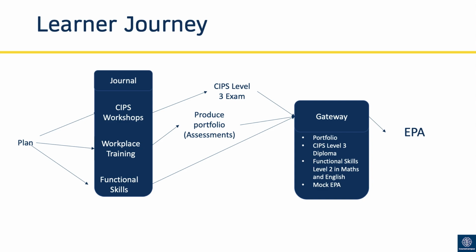Once you've completed the SIPS workshops, you can then sit the SIPS exam, and upon successful completion of that, you'll receive the SIPS Level 3 certificate. Once you've completed workplace training and you're competent in performing individual tasks, you can then complete an assessment based on that task, and that assessment will be gathering evidence to show that you're competent at performing that task in the workplace. You don't have to wait until you've done all of your workplace training. As soon as you're competent at an individual task, you can then get evidence for that particular task for your portfolio. And regarding your functional skills, once you've learned about your functional skills to the required level, you can sit the assessment and you'll gain those functional skills.